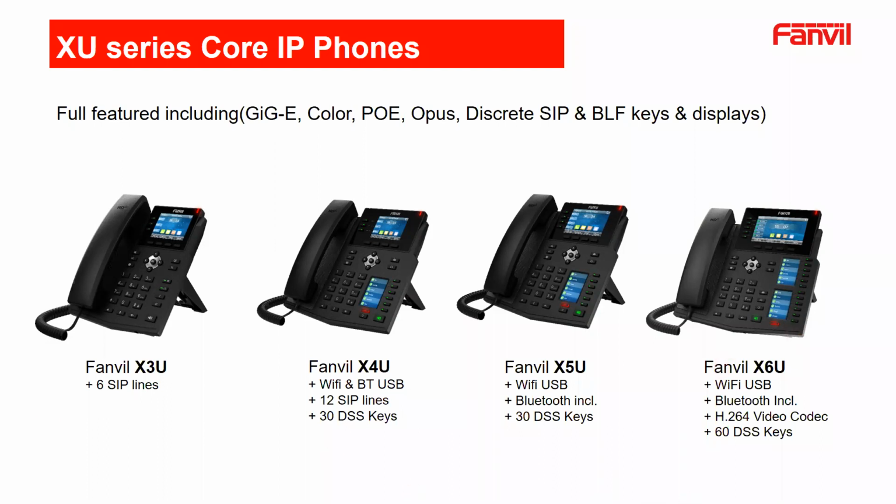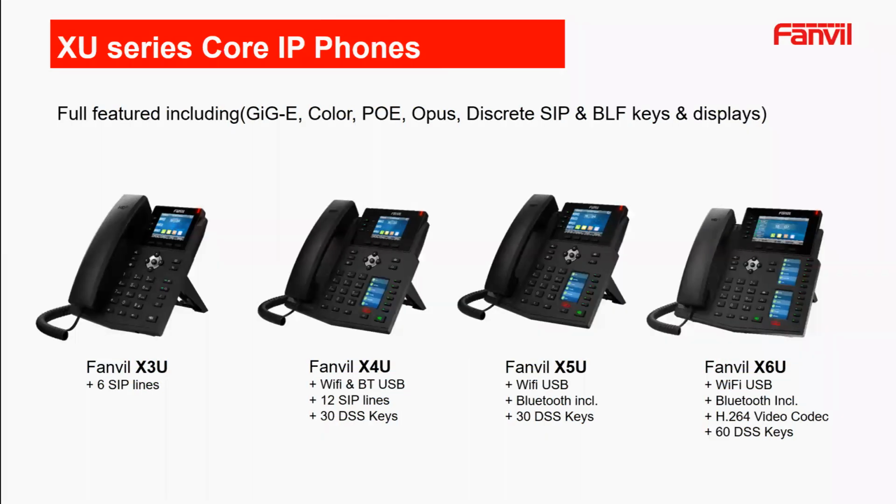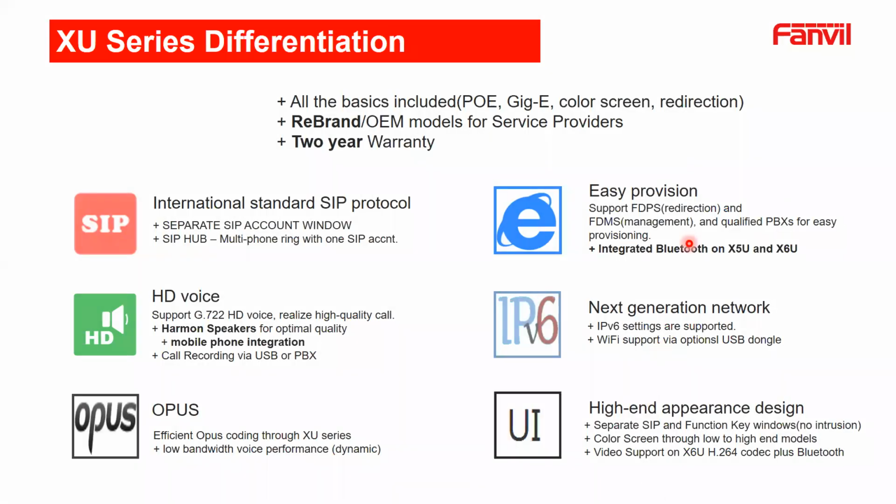And so let's go ahead and talk about differentiation features. Now, when I look at differentiation, I talked a lot about the phone. Let's talk a little bit more about the different SIP accounts that those phones support, probably far beyond what most markets need. Let's talk about the HD voice.